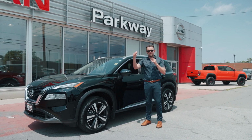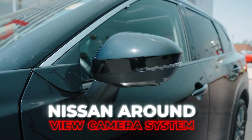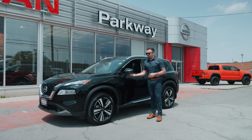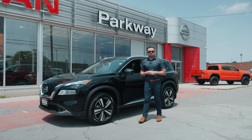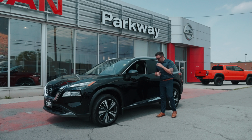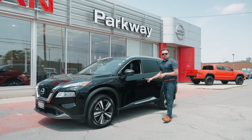As we go down the side of the vehicle here, Nissan has on the specific SL trim here, on SL and Platinum, the Nissan's around view camera system. So you have a bird's eye view of the front of the car, you have one on the side of the vehicle, so it helps with knowing exactly where those curbs and limits are. And then you also have the turn signal indicator where it's going to help that person driving beside you on the highway.